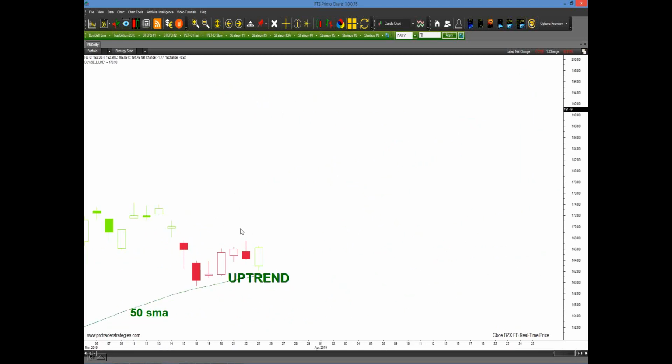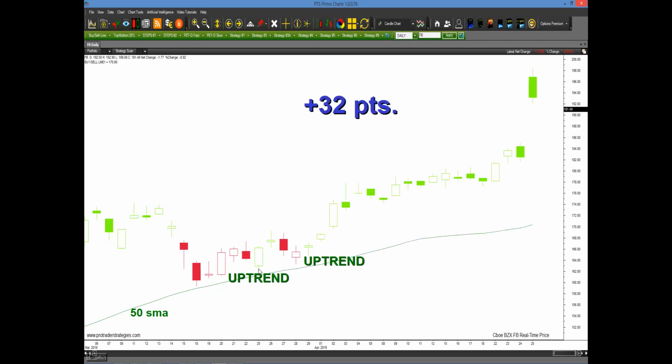Here's an older example in Facebook. We're above the 50, so the overall trend is up. A series of red bars, but they're still above the 50. And now our first green bar. So now the short term and the overall trend are in sync. The market's telling us that most likely it wants to go higher, 32 points. And you had a second chance right here as well.